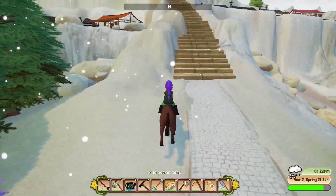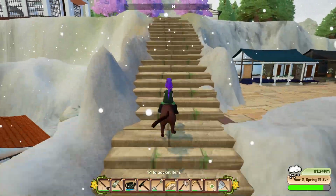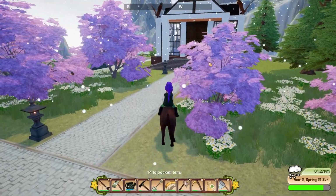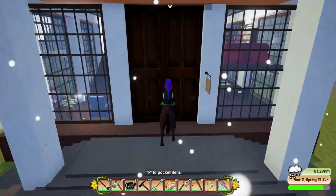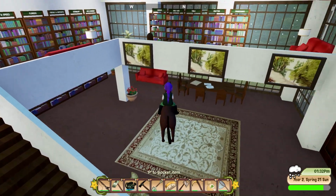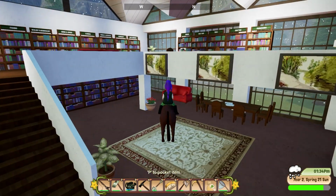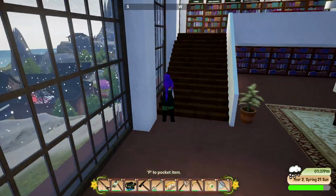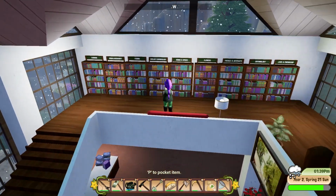Rather irritating, to say the least, because Julian just stays in his office all the time. Is this their library? Oh, they've got a nice library. Look at their swanky library. Okay, well, while I'm here, I may as well have a quick look at the trees.